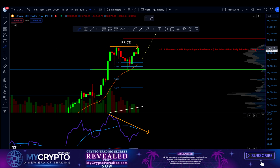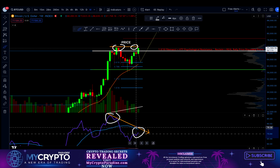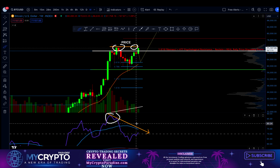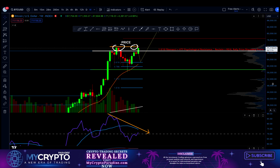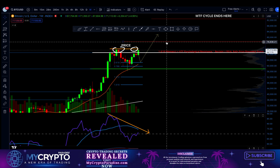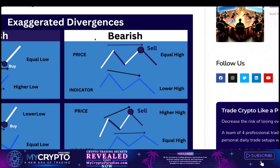Why? Because the price made a double top. However, the indicator, as you can see, made lower highs. So even though we have equal highs on the price, the indicator wasn't able to push to the previous high, and that also indicates that the momentum is decreasing and the probability of this move continuing towards $77,000 is also decreasing. If you are reading our educational blog on our website, you can see this is a textbook example of an exaggerated divergence, right? If the price has equal highs, however the indicator has a lower high, this is a bearish signal, which refers to weakening momentum, and the probability of a reversal is increasing.